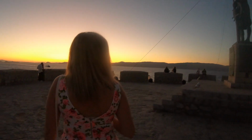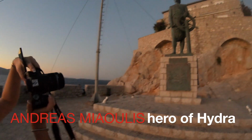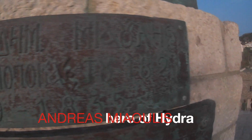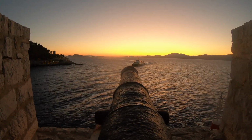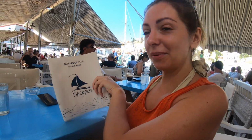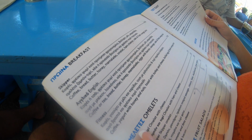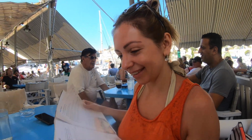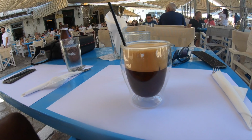No idea. Where are we? Skipper Cafe for our breakfast. Our second breakfast in Hydra. And what are you having? I don't know yet. I'm getting the English breakfast. English breakfast, okay. And me, I don't know, fitness breakfast. Or skipper's breakfast. What you've got? Frappe. And I have cold espresso, freddo espresso.